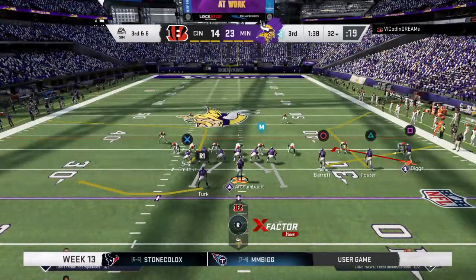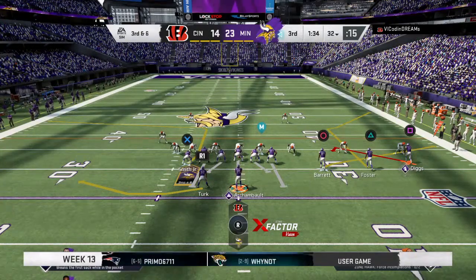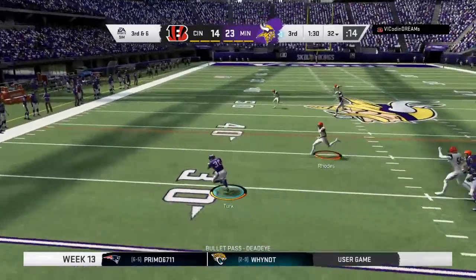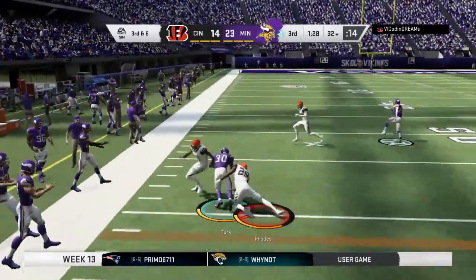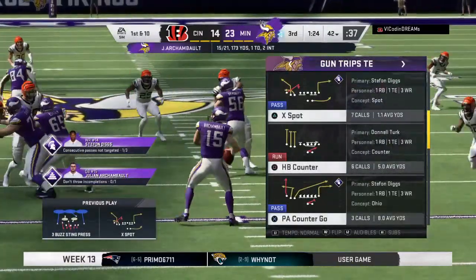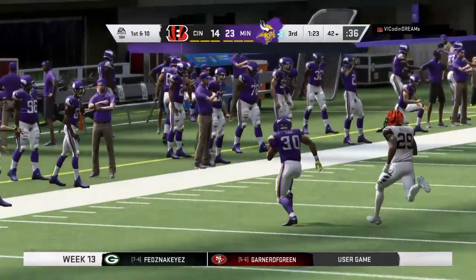And a nickel look here for the Bengals as they try to defend this on third. Looking to throw. Looking for his running back, and he's got it. And they get him down, but not before he takes it across the 40-yard line. 10 yards, and it's good for a Viking first down.